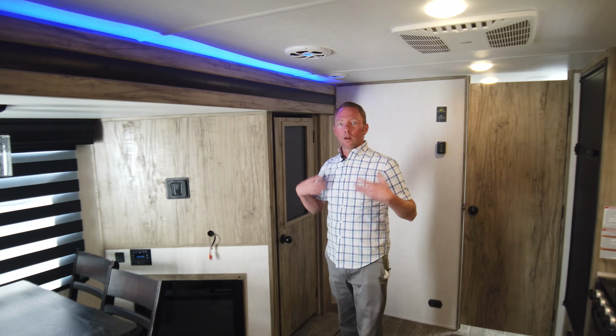Right behind me, you do have the controls, digital thermostat for the AC and the heat, just like at home. Above that is the one control hookups for the Wi-Fi hotspot that the coach is already built for.